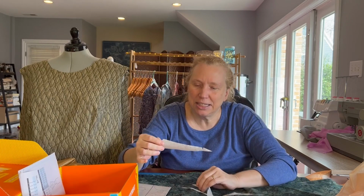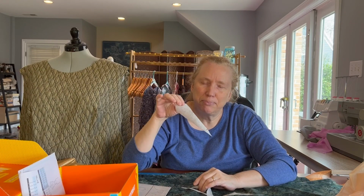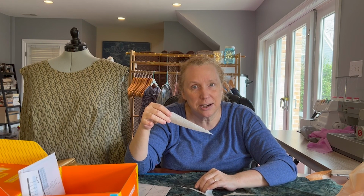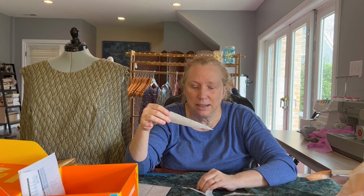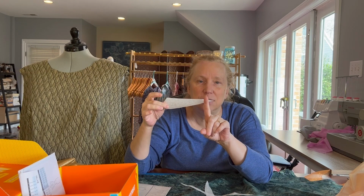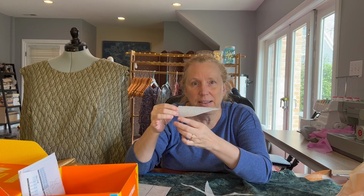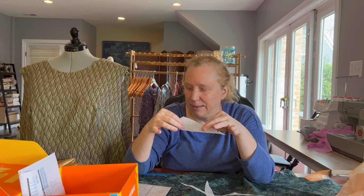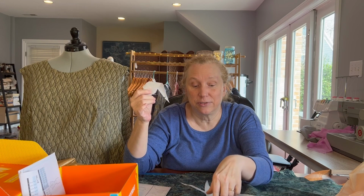So I think I might do these in a bit better material, because I've also noticed that darts are pretty standard sizes across the patterns, especially if you have a full bust. Your dart would be a little fatter here and shorter here. If you had a smaller bust, it would be a little skinnier here and narrower here. So I'm thinking about making some cardboard cutouts of these, because I feel like I'm going to use them all the time. But that's my little pro tip for darts.